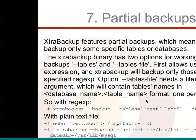And the tables-file option is pretty much the same. You may see the sample usage on the slide. So it's just database name, dot, and table name.